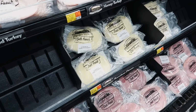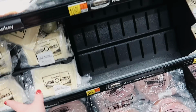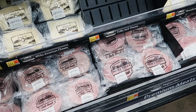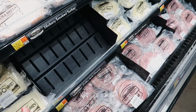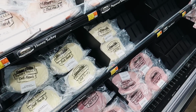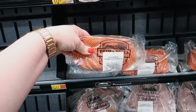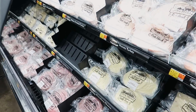Okay, so at my Walmart, they have these pre-packaged cheeses and meats that are already sliced in half-pound packages. They are so convenient because you don't have to wait at the deli for them. I don't know if every Walmart has these, but mine definitely does. And I live in a smaller town, so normally they have all kinds of different cheeses, turkey, ham, pepperoni. One of my favorite ones to get is the pepperoni because my kids love having this on their sandwiches. But I just love that it's already pre-packaged and you don't have to wait for it to be sliced.